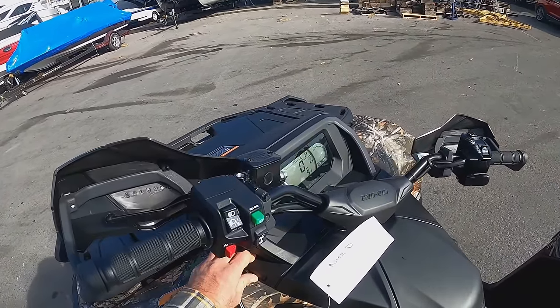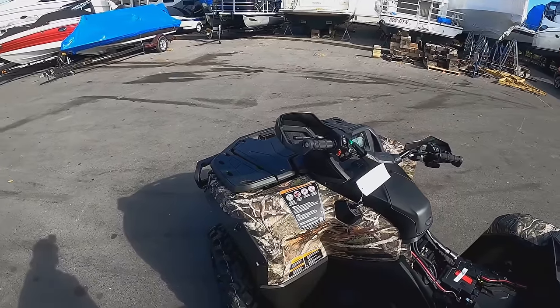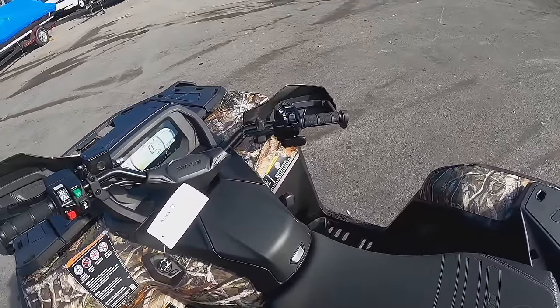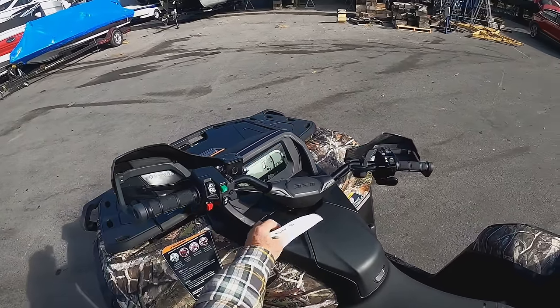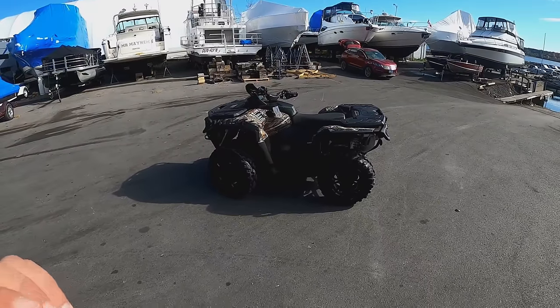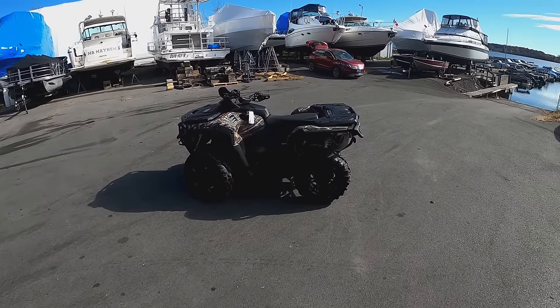Stripping it down. There's a button on each side when you're pulling that off, right? Also very cool. Power, Dan, you weren't kidding, bud. She's got a lot of power. It's got a lot of torque. Look forward to really getting out on the trail with one of these and seeing what it's going to be like with that much power. Holy moly, it's coming on hard.